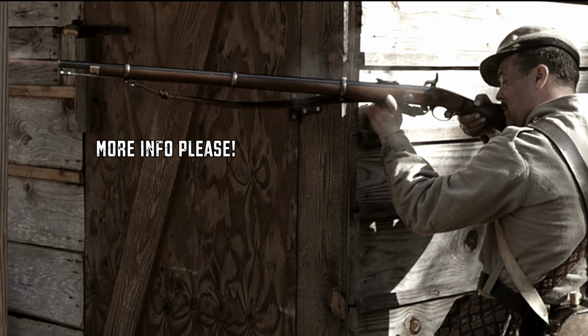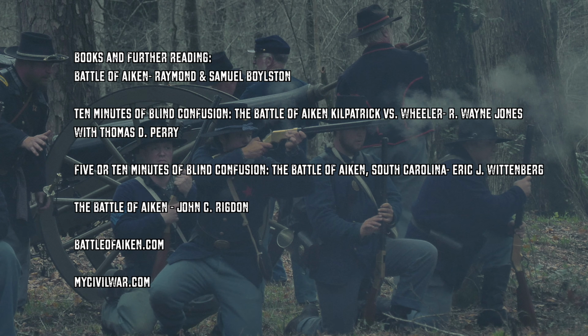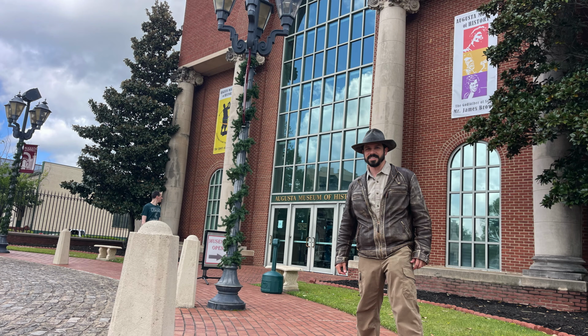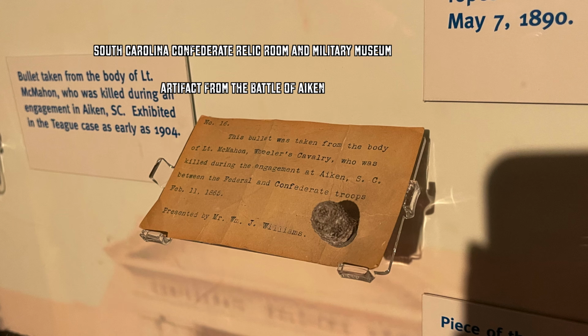Need other sources of information? Check out some books on the subject, and also check out the Aiken County Historical Museum, or you can go to other museums in the area like the Augusta Museum of History or the South Carolina Relic Room.